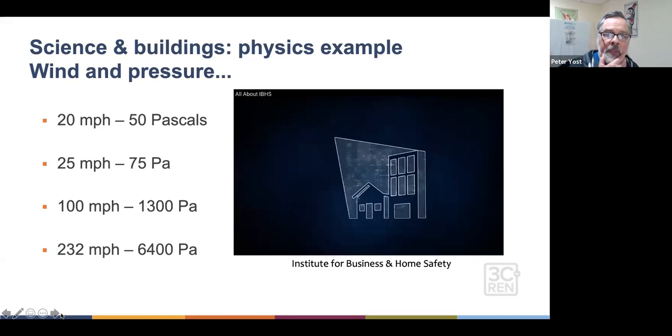So we're going to start with an example from physics, which is the relationship in buildings between wind and pressure. Now, wind is a force. Pressure is a force per square area or per unit. And so they're not the same. And so when we look at wind speeds, 20 miles per hour actually translates into a pressure measurement. And this is the pressure of a building. That 20-mile-per-hour wind can create a pressure within the vessel, which is the pressure vessel of the building, of 50 pascals. A 25-mile-per-hour wind, and remember, these are general numbers, is 75 pascals.